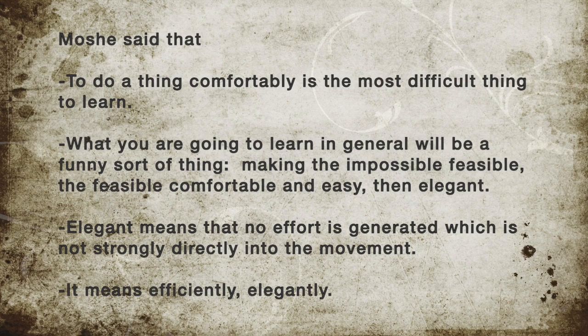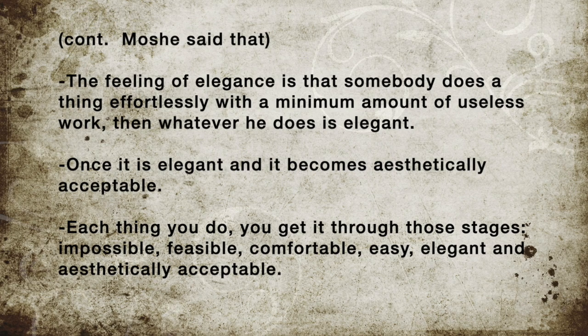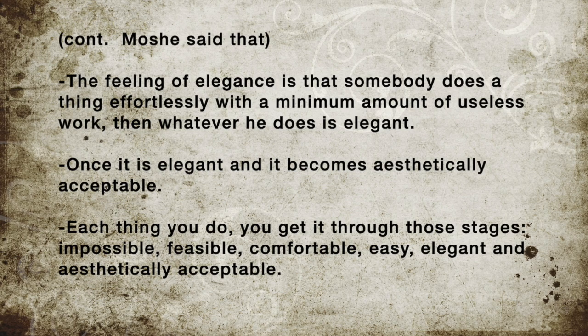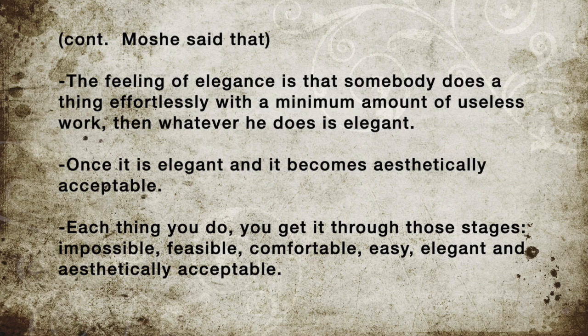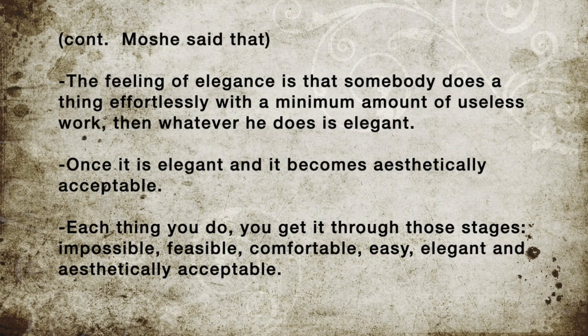It means efficiently, elegantly. The feeling of elegance is that somebody does a thing effortlessly, with a minimum amount of useless work. Then whatever he does is elegant. Once it is elegant, it becomes aesthetically acceptable. Each thing you do, you get it through those stages. Impossible, feasible, comfortable, easy, elegant, and aesthetically acceptable.